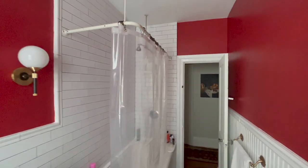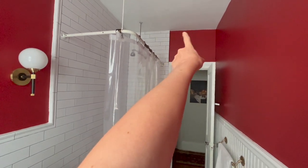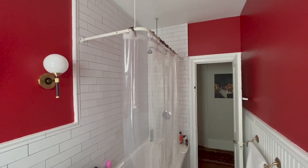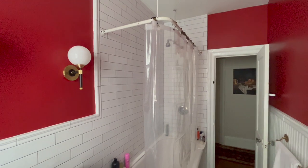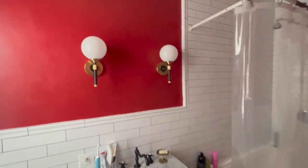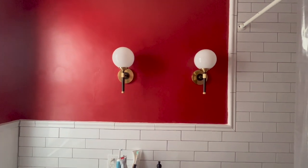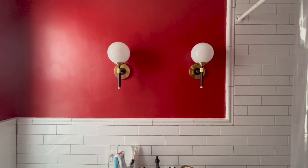If I could go back and redo it, I would probably tile this whole side just because I think this is an awkward little shape here, but you live and you learn. It's not our forever home. So this, I think, looks just fine as it is. We got the replacement sconce in that was broken. One of them arrived broken, so we got both of them in, and I think they look amazing.